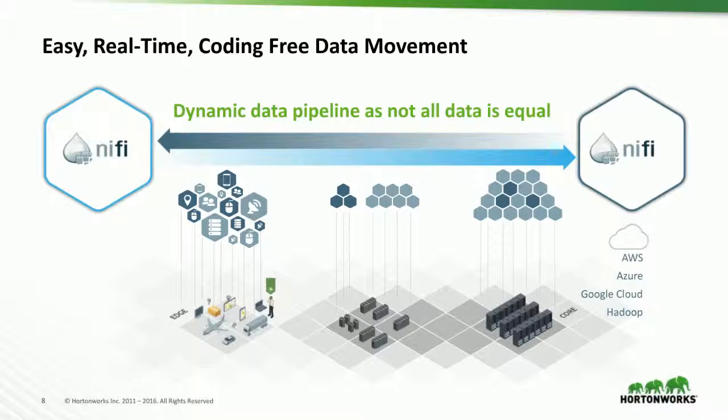So what we focus on first, one of the first components of HDF is NiFi. And this allows for easy real-time code-free movement of data. Let me just describe for you what NiFi brings. It actually is an end-to-end data flow management system. It provides provenance, or another term would be data lineage, and it offers an interactive command and control UI to seamlessly build these data flows within minutes versus a coding exercise.